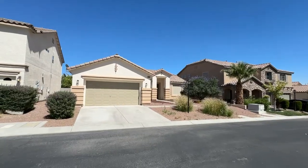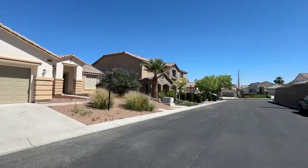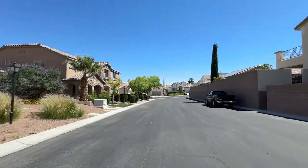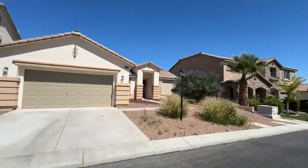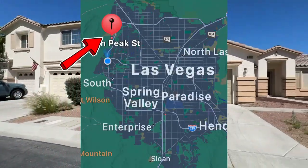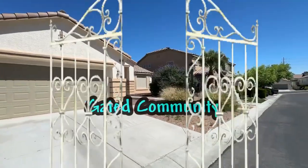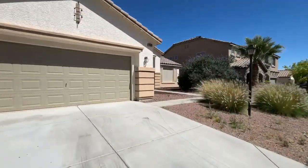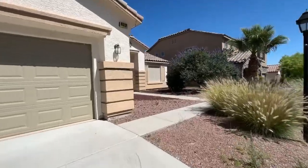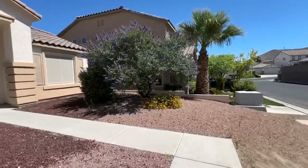All right, we are out in Northwest Las Vegas in a great location in a great community. You're familiar with Vegas, just off the 215 and Cheyenne turns into Cliff Shadows. We're in a gated community here. You see this beautiful little single story, priced around $500,000. Just adorable.